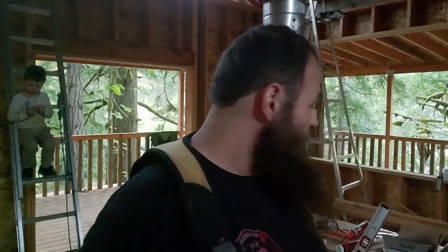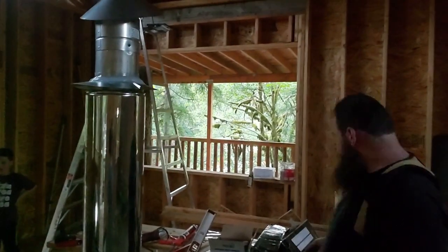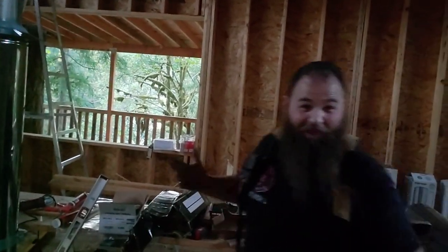Waterproofing. Running out of time. This is the last thing for the roof. Almost done. The roof line, I can't see in here now.